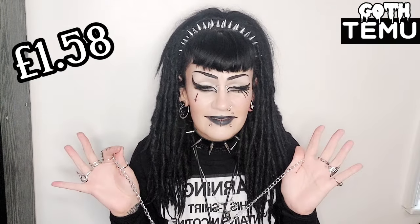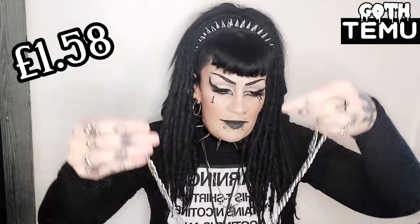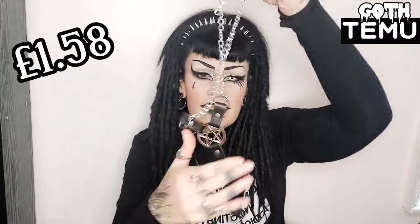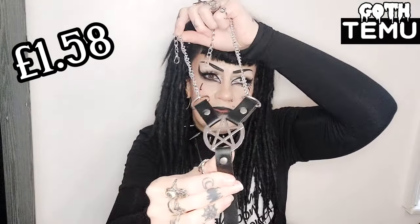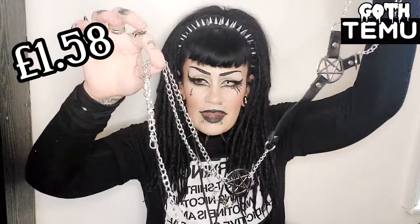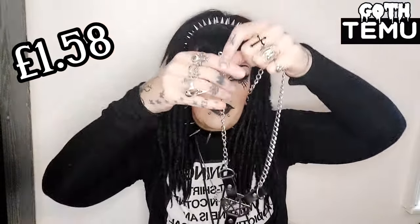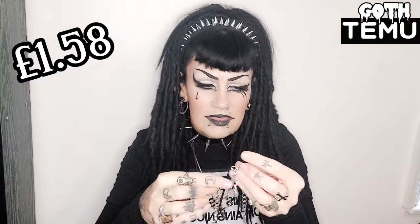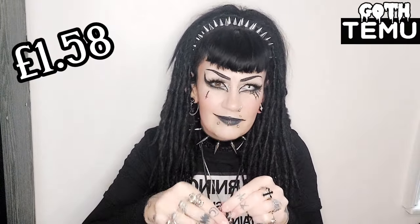So I think this is the top part, and then it has a part that goes in the middle here. And then it goes around your waist at the bottom. And I thought that was really cool because it's not too much. I don't like the ones that have got straps everywhere. So shall we try it? Okay.